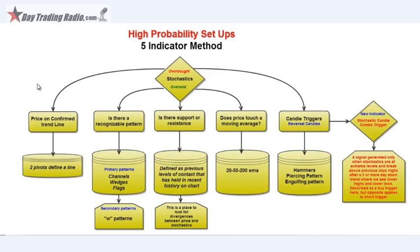So, we're looking at the stock. We're trying to run it through this machine and saying, all right, are these things lined up? If they are, how many do you have lining up? Is it on a confirmed trend line? Is it oversold? This is 1. This would be 2. This would be 3. This would be 4. That's a 4 indicator. Anything 3 or higher is considered an HPS setup, meaning it's a high probability, low risk, high reward trade entry.